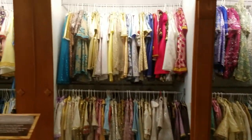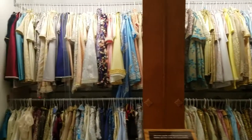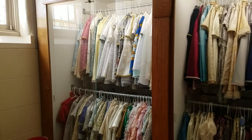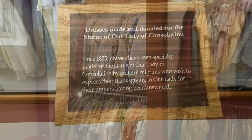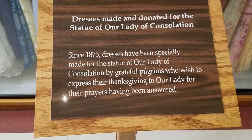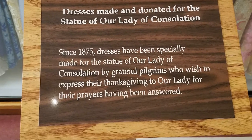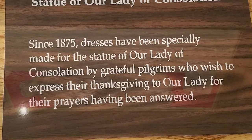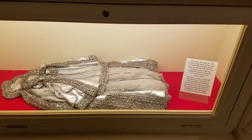As you turn to the right through the main doors, you're presented with the over 200 dresses that Our Lady of Consolation wears throughout the year. You may have noticed in the previous videos that the shrine statue was wearing purple as we were visiting during the Lenten season. Now, these dresses have been donated by pilgrims in thanksgiving for answered prayers.